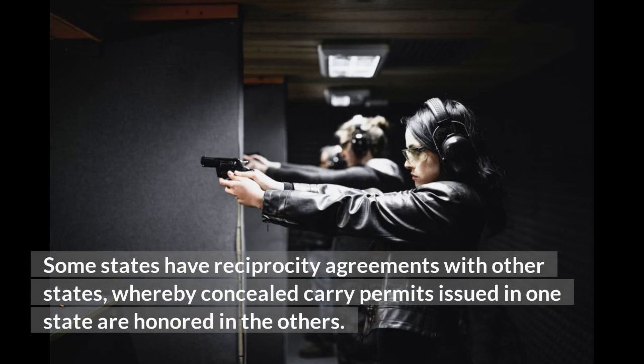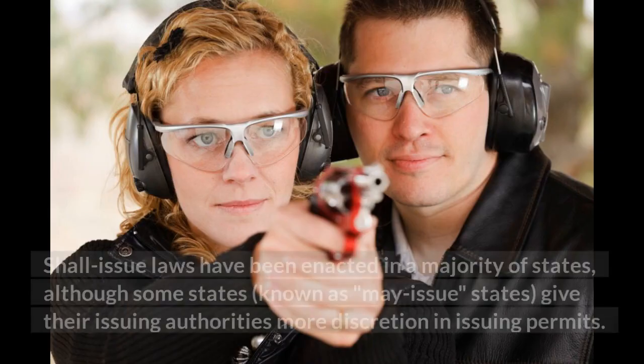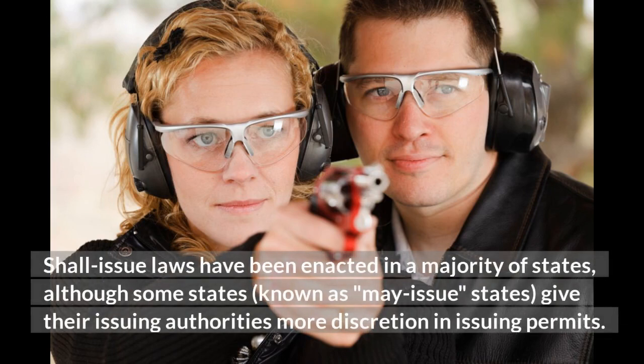Some states have reciprocity agreements with other states, whereby concealed carry permits issued in one state are honored in the others. Shall issue laws have been enacted in a majority of states, although some states, known as may issue states, give their issuing authorities more discretion in issuing permits.